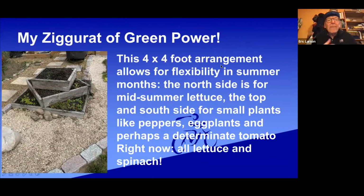Yeah, that's right. This is my ziggurat of green power. This 4x4 arrangement, and this is untreated green fir. When you go into one of the big box stores, you'll see treated lumber on one side, and on the other side, it's mostly green fir.